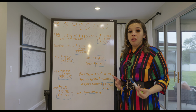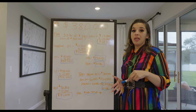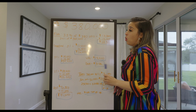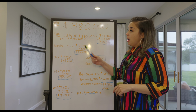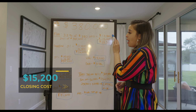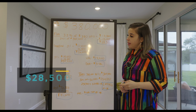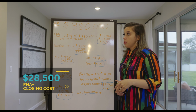Closing costs are an accumulation of fees such as loan origination fees, prorated taxes, doc stamps, title fees, etc. I always go super conservative and I go 4%. So 4% of the purchase price gives us $15,200. If we add the two up, we get $28,500, which is our cash to close.